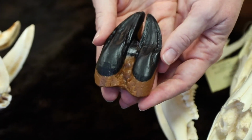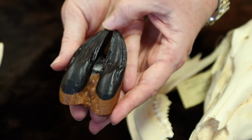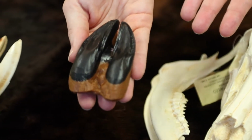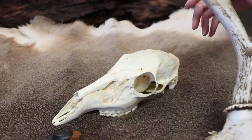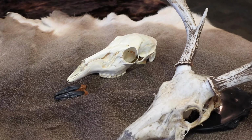And this track is for the white-tailed deer. So again, I mentioned that these two are our hoofed animals. So you'll see the two large toes, and when you see the tracks out in the field, this is the kind of thing that you would look for, the two large toes pressed into the dirt.